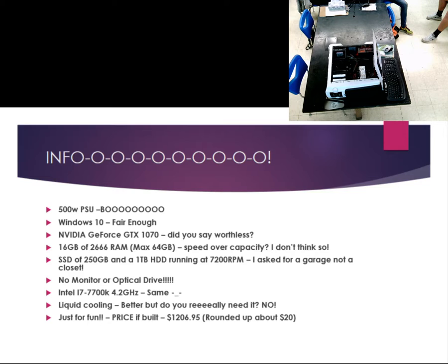NVIDIA GeForce GTX 1070. It's useless compared to mine. Compared to the 1080, but I would still appreciate the 1070 at my house. I'm sure Brighton would. Well, for fun, I found all the pieces and I built it, and it was that much instead of 2,000. Oh, you're saying you could buy the exact same pieces for $1,200?